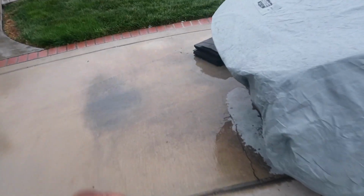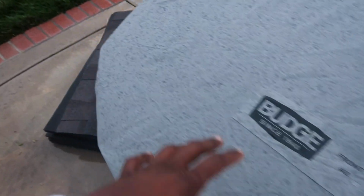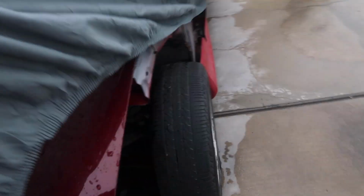The second car that some of you have been waiting on, and some of you probably don't care, is this Miata. So I know every time I bring up this Miata, it's always like, oh, it's going to get done this time, it's going to get done that time, blah blah blah.